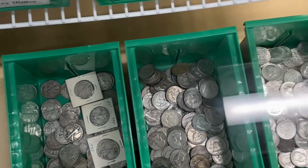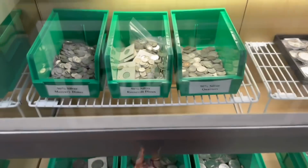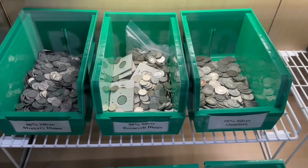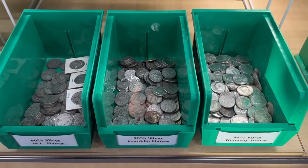This is the 90% silver bin here. Kind of back up and pan out a little bit. So we got a lot of 90% silver on hand right now. This is just a small sampling of what we have, but we have all types: Mercury, Roosevelt dimes, Washington quarters, all 3 types of the half dollars.